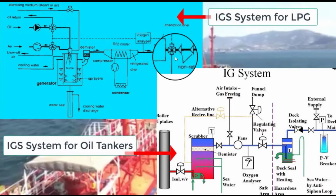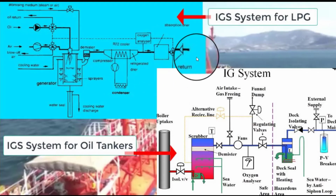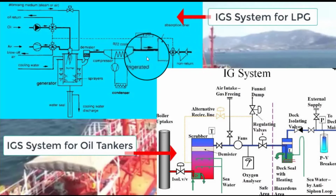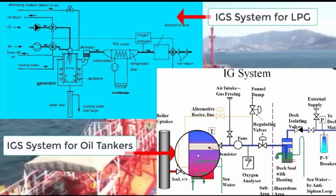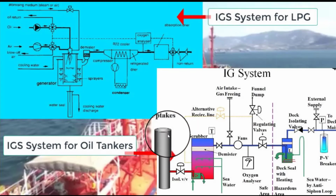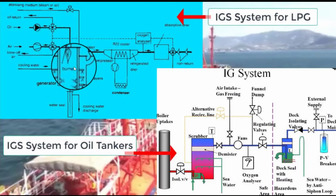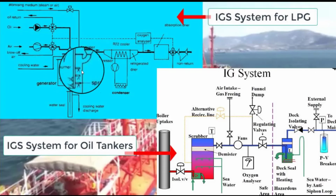It does the same thing, and of course, it will protect the engine room from vapor returning from the cargo tanks. So that's the difference. Also, the production of inert gas in oil tankers is mostly extracted from the boiler uptakes. Sometimes we call this by another term, flue gases. While in LPG, they have an inert gas generator. So basically, they create their own combustion with this IGG, or inert gas generator.